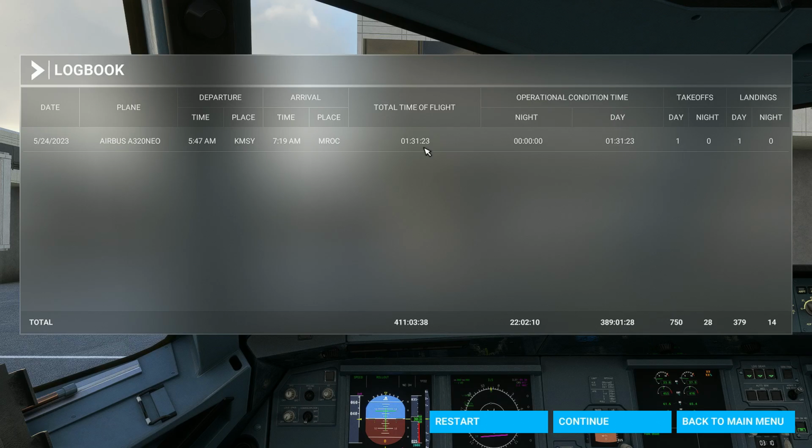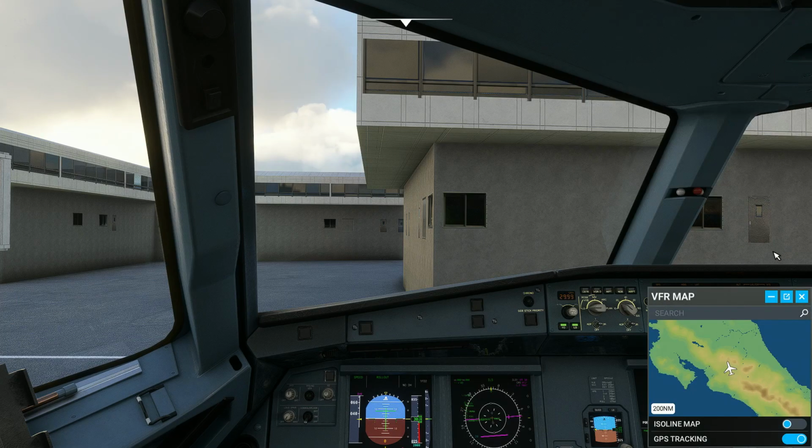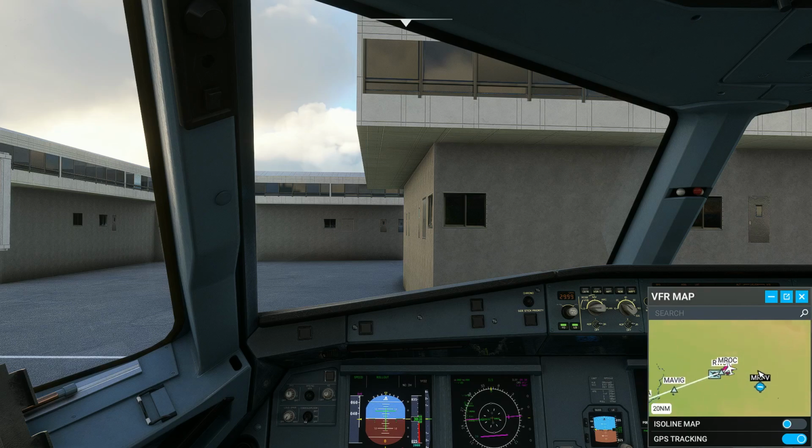Like if I was live, I would just go real time. But for the sake of this video, I went ahead and did between 1 and 2 times here and there throughout the cruise, until I got a little closer to Costa Rica and started the descent. Okay, so there you have it. The plane is in Costa Rica, as you can see here on the IFR map.